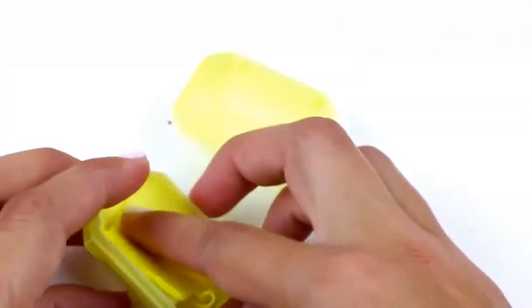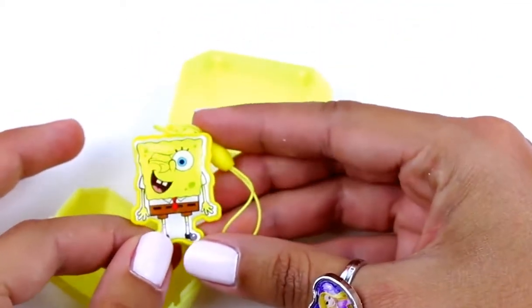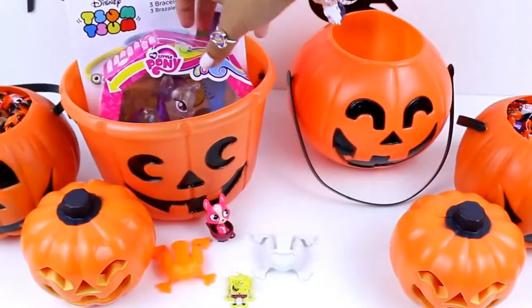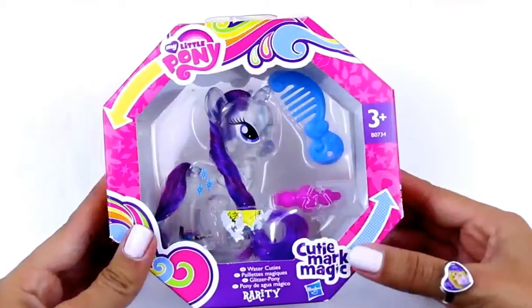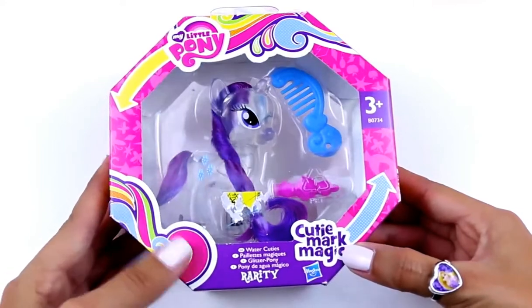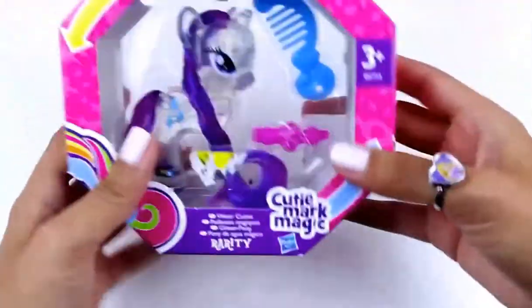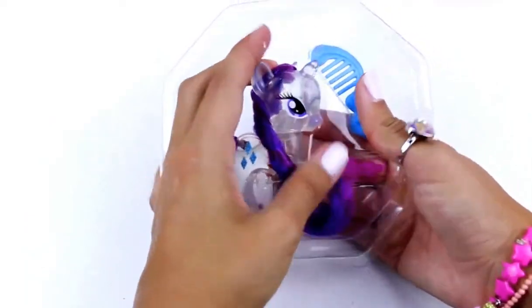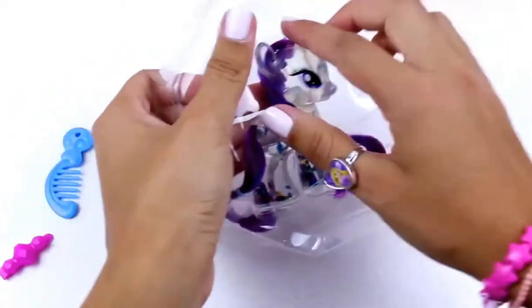Flyer and a little SpongeBob. Really nice. Oh, I can spot a My Little Pony pack. It's Rarity in the Cutie Mark Magic Edition. This is called Water Cuties. Comes with a comb and the hairpin.